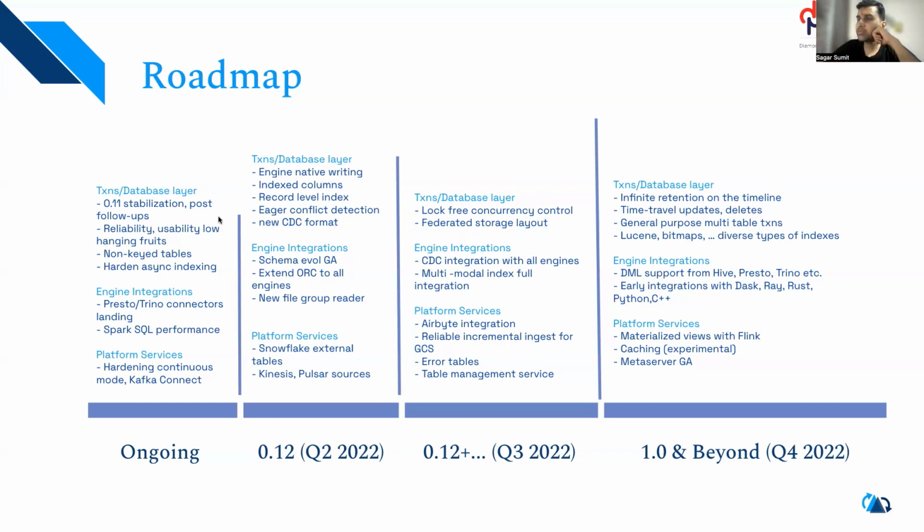With the latest version, we brought a lot of usability improvements and enhancements. Then going forward, what we have is this transaction database layer, which we already have actually. A record level index is still in progress, but we have indexed columns, eager conflict detection.